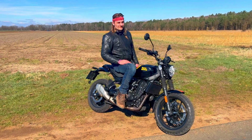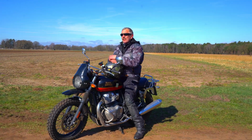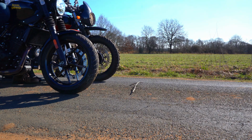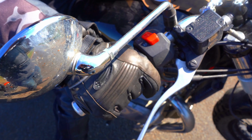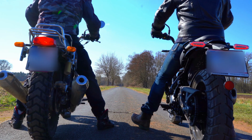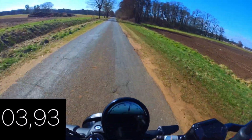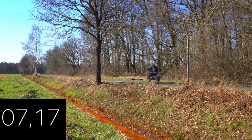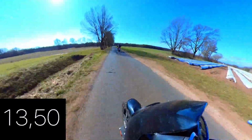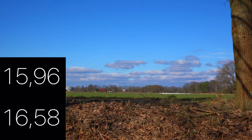With them both being street bikes that you take out on a nice weekend or ride in the city from stoplight to stoplight, a good test to compare would be the quarter mile. And here we see the Guerrilla 450 wins the quarter mile by half a second.